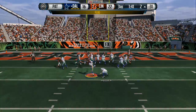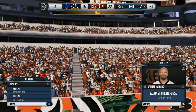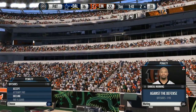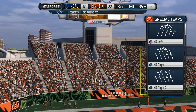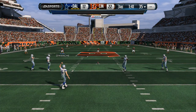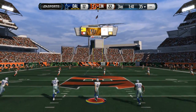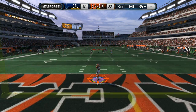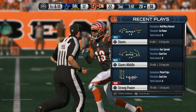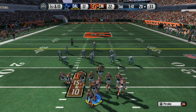We've got a flag down here. Driving extra point is good. The penalty is declined. That last play will hold up. Cowboys will be kicking off. Got the hand up into the sky, and that means fair catch. The Bengals offense now marches onto the field.